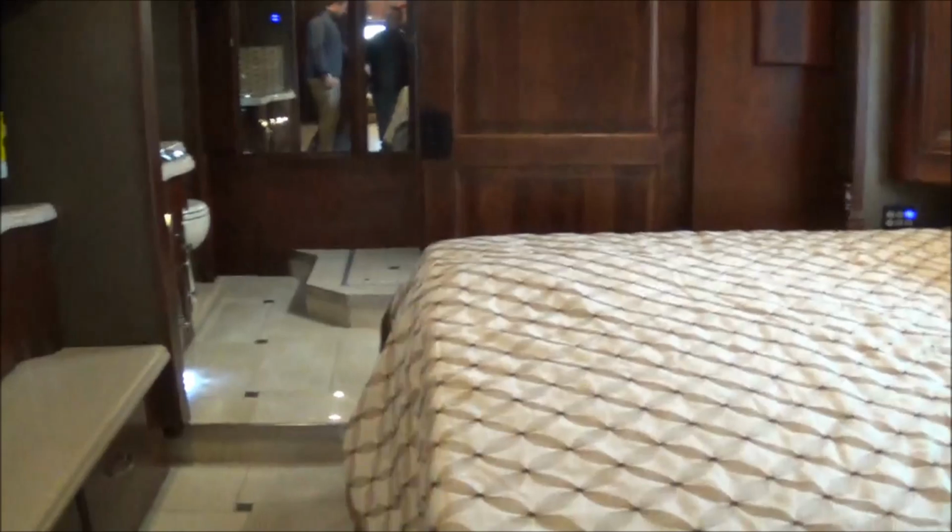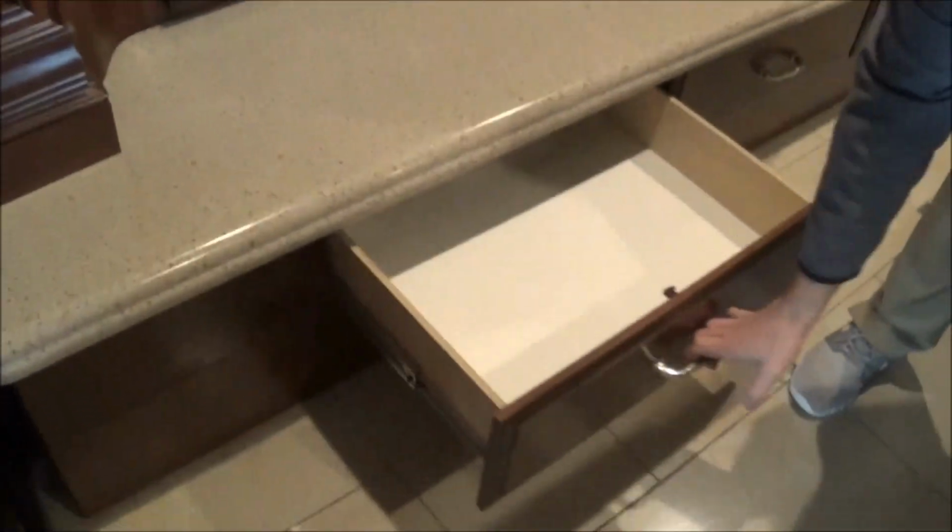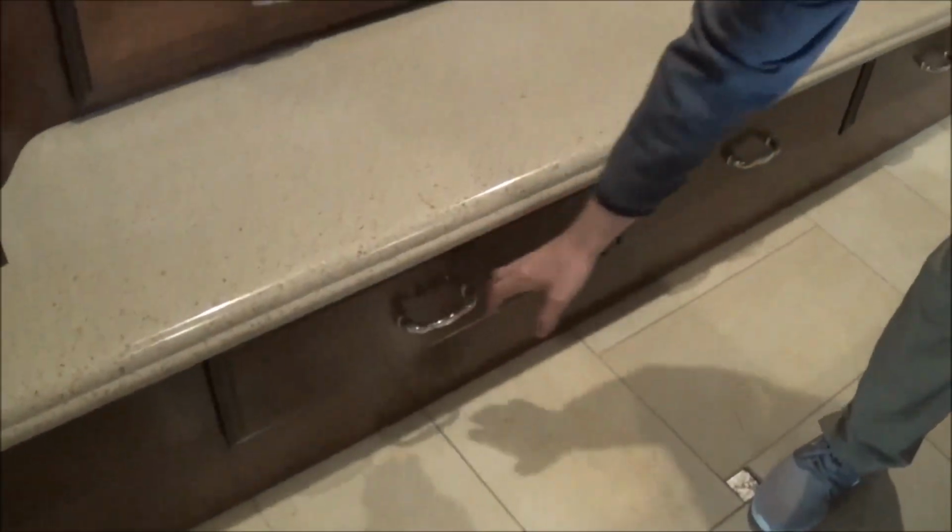Alright, going back to the bedroom here, you got the nice pocket door. Just close it off here for nice privacy. You got a nice little dresser here. You sit down, put your shoes on, but it allows you to have these nice big, deep residential drawers. You got another power station here, USB, couple outlets. You got your bedroom TV.